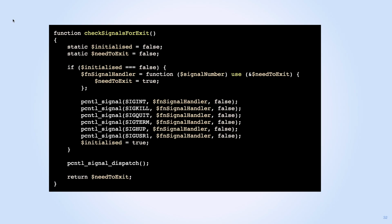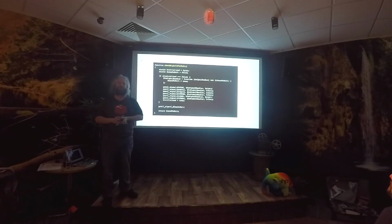And yeah, so this is the only code I recommend people actually copy. There's a couple of different ways of listening to signals in PHP. In particular, there used to be a tick handler where you could listen for ticks, and it's not recommended to use that anymore. This function is self-contained. It will initialize itself the first time it runs, set up some handlers to listen for the signals, and then after that, each subsequent time it's run, it will just return true if it's time to exit, and false if it's not time to exit.